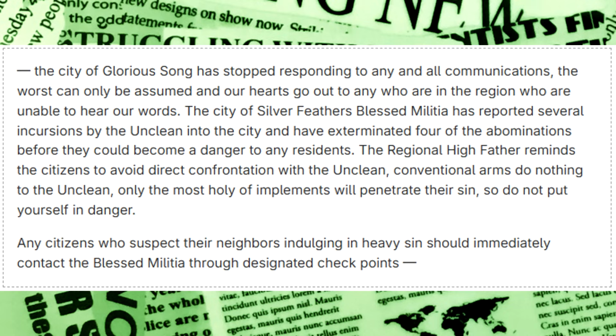The Regional High Father reminds the citizens to avoid direct confrontation with the unclean. Conventional arms do nothing to the unclean. Only the most holy of implements will penetrate their sin, so do not put yourself in danger. Any citizens who suspect their neighbors indulging in heavy sin should immediately contact the Blessed Militia through designated checkpoints.